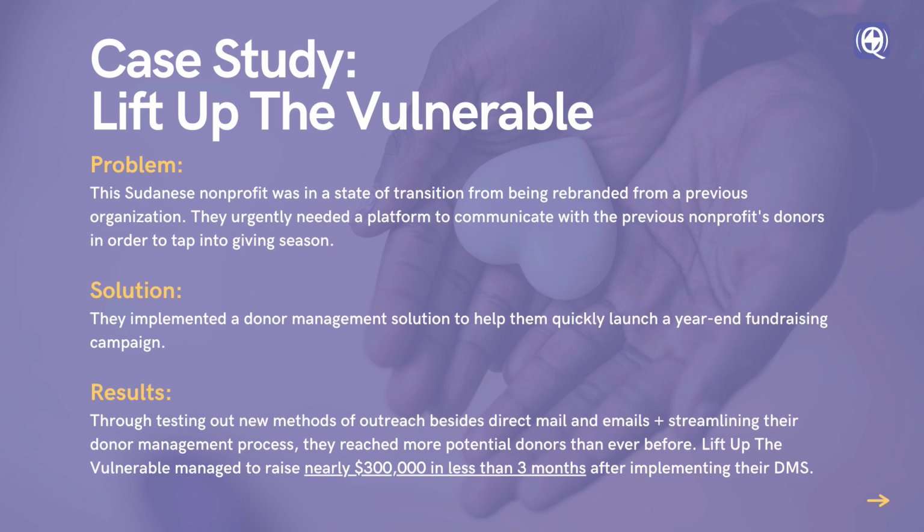Let's take a look at a case study by a Sudanese nonprofit organization called Lift Up the Vulnerable, which was a newly rebranded nonprofit from an organization that was previously shut down. In short, they did not have any donor management system in place to engage with their donors and store donor information. As they were reaching the end of the year, which happens to be a major season of giving in Sudan, they implemented a DMS as quickly as possible to help them kickstart a fundraising campaign.